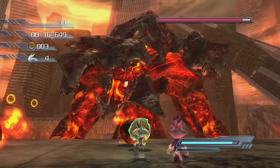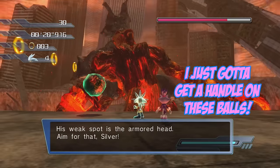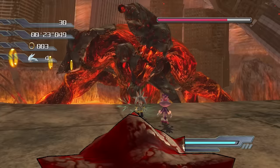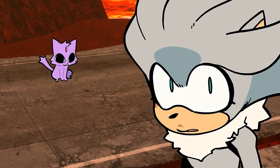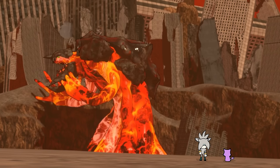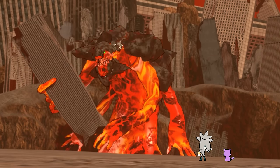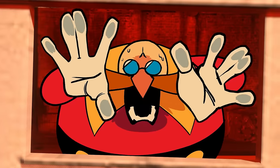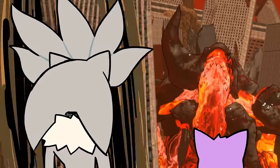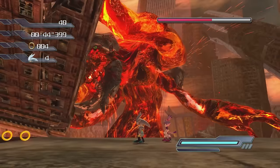Yeah, you like that? Don't worry, Blaze. Ow! I just gotta get a handle on these balls. Is that cat girl gonna do anything? Seems unlikely. Oh, why are you even here? Wow! Well, she'll do that, but... Building attack! Wow! That's an entire building. Yeah! I gotta be real, Blaze. I don't like our chances. Watch out!